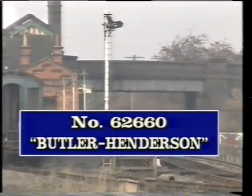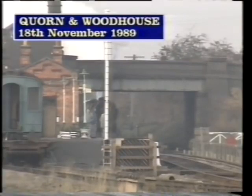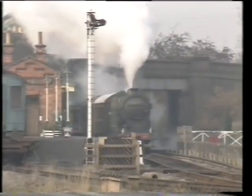Our first preserved LNER express passenger locomotive is seen on the Great Central line, its native haunt. This is Butler Henderson, a member of the GCR's Improved Director class, built in 1919, 3 years before the LNER was born.